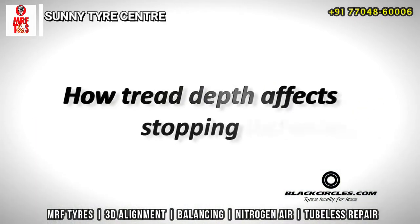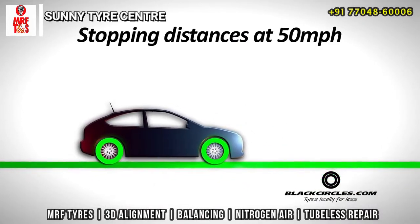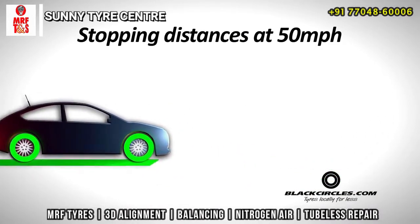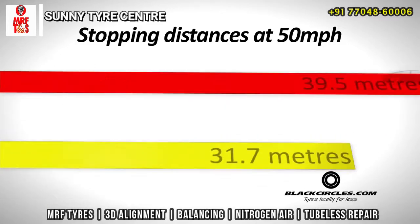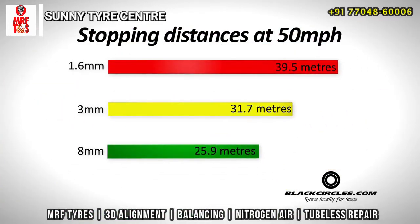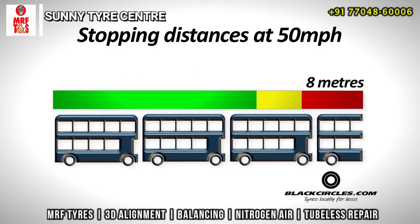How tread depth affects stopping distances. Although the legal limit in the UK is 1.6mm, new research by the Motor Industry Research Association has shown that worn tyres have a greater impact on accidents than originally thought. Results showed significant increases in a car's stopping distance when tyres are left to their legal limit of 1.6mm, taking an extra 8 metres, nearly a bus length, to stop at 50 miles an hour.